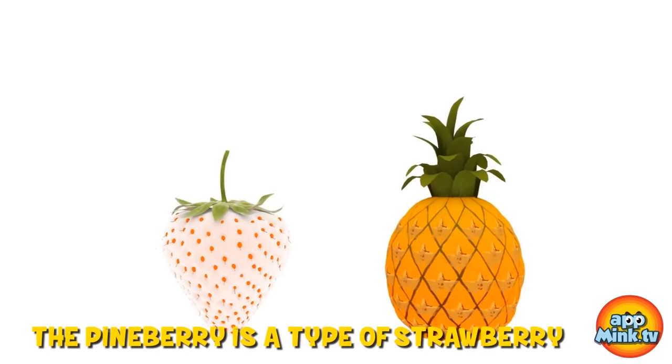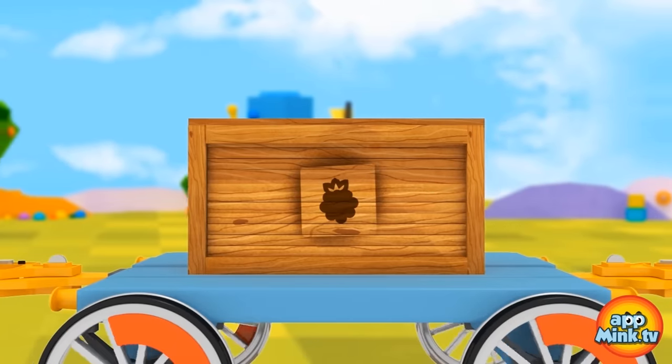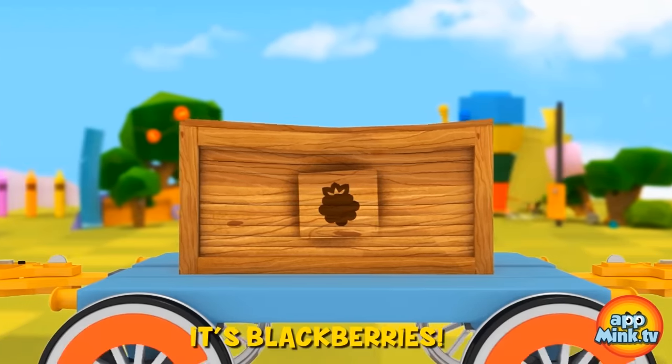The pineberry is a type of strawberry that's very pale and tastes like a pineapple. Do you know what our next fruit is? It's blackberries.